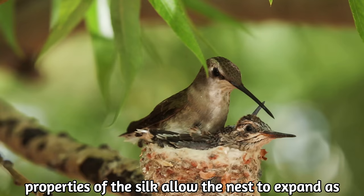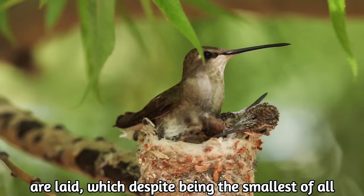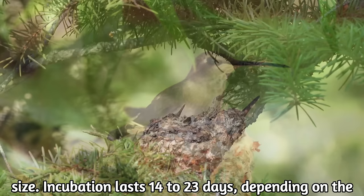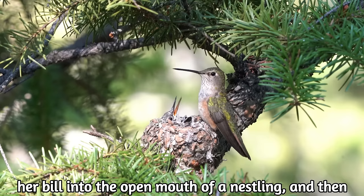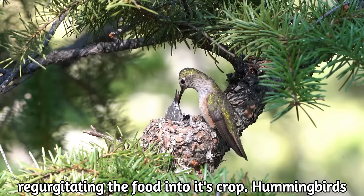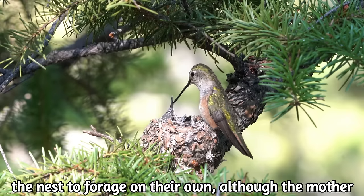Two white eggs are laid, which despite being the smallest of all bird eggs are large relative to the adult hummingbird's size. Incubation lasts 14 to 23 days, depending on the species, ambient temperature, and female attentiveness to the nest. The mother feeds her nestlings on small arthropods and nectar by inserting her bill into the open mouth of a nestling, and then regurgitating the food into its crop. Hummingbirds stay in the nest for 18 to 22 days, after which they leave the nest to forage on their own, although the mother bird may continue feeding them for another 25 days.